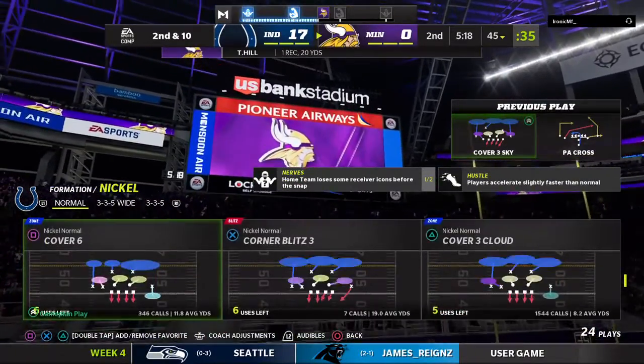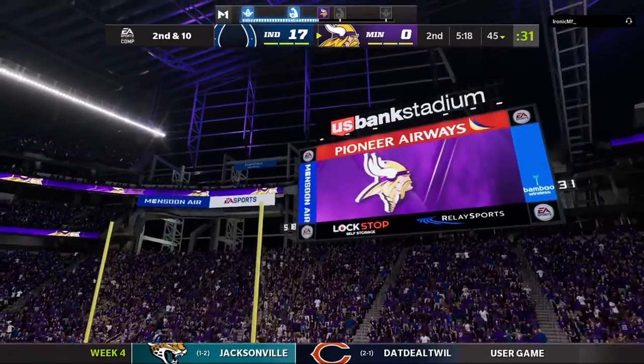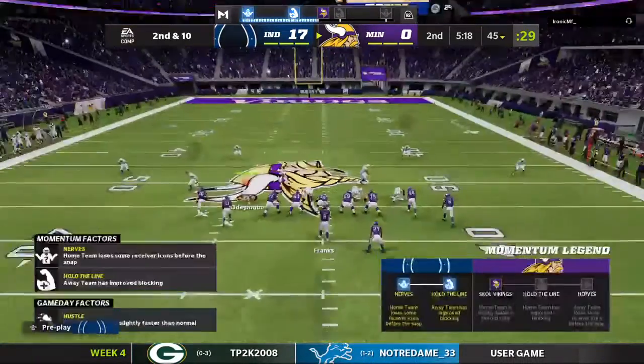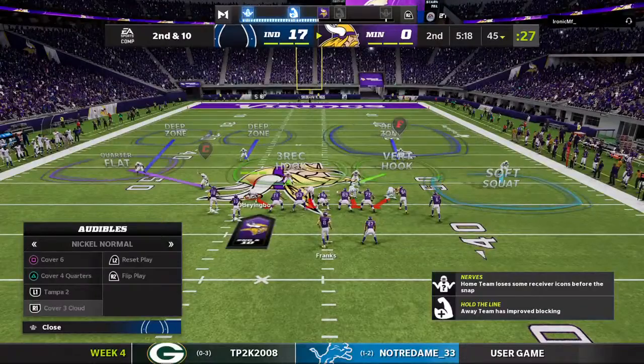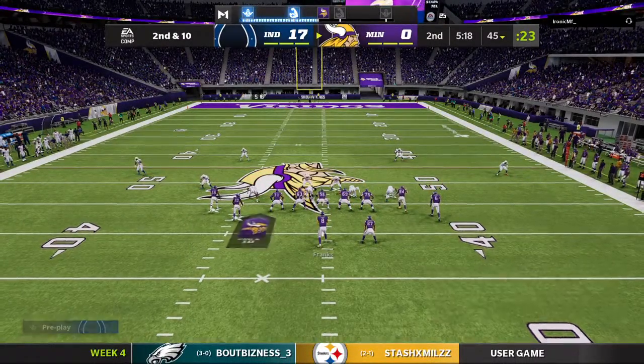Oh, he was hit as he threw it there, and that one winds up incomplete. I think he's got to be careful not to force anything into coverage right there. There weren't really any throwing lanes, but the best part for him, he's got second and third down to fall back on.